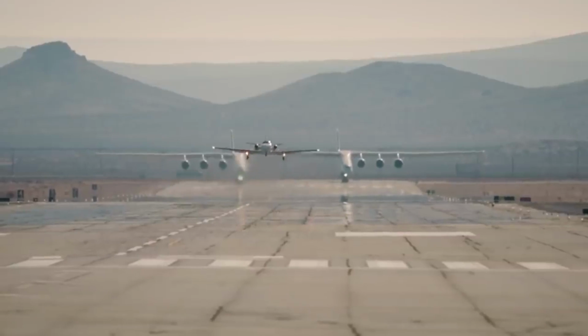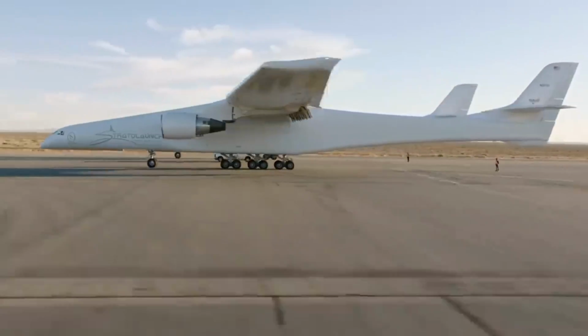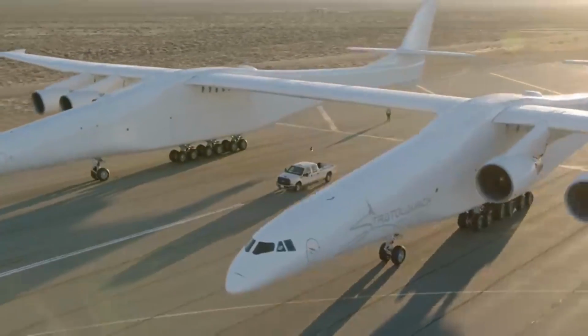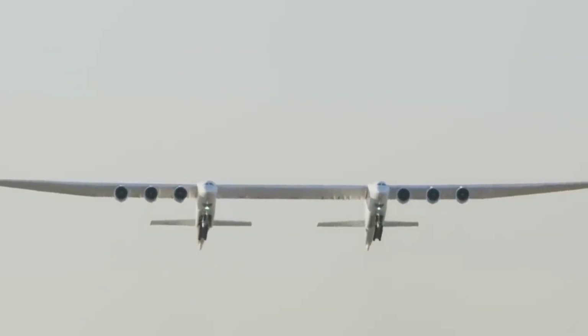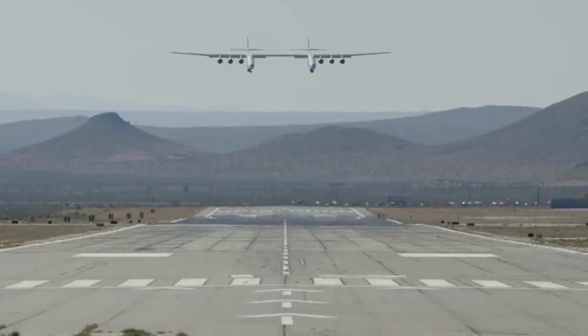That is, sometime in the future, after the tests, it will be acting as a flying launch pad for satellites and rockets. This aircraft is not the first one in history with the twin fuselage. However, it is still mind-blowing.